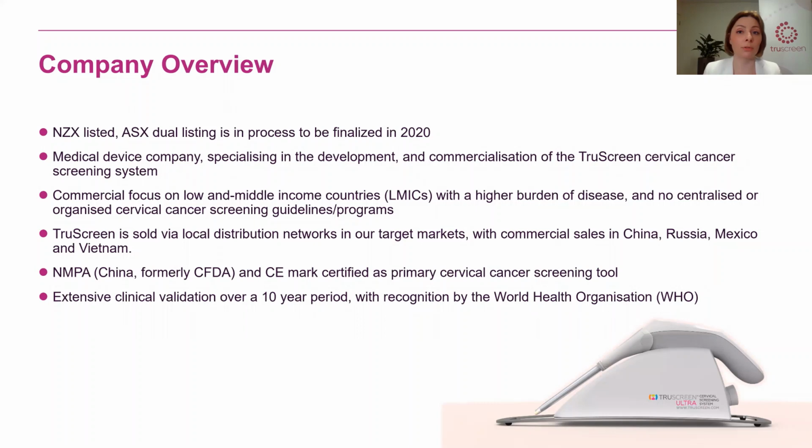A few words about TruScreen company. We are NZX listed, and we target to become listed on the Australian Stock Exchange by the end of this calendar year. We are one medical device company. We are developing, producing, and selling the TruScreen cervical cancer system.